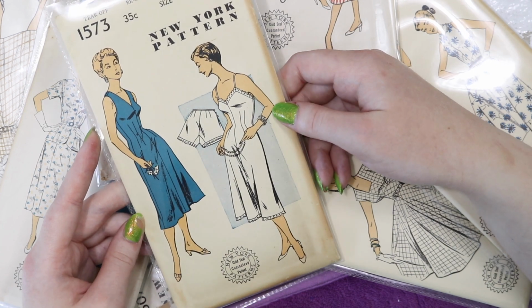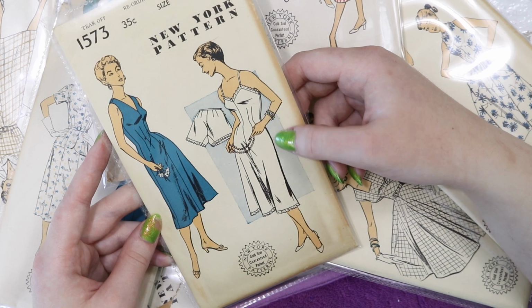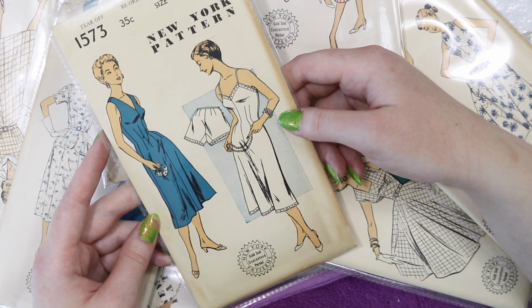So this is a slip pattern and a bloomers pattern. So you've got the top, pants, or the underwear. You've got this lovely V-neck or sweetheart neckline slip that is fitted with darts at the waist.